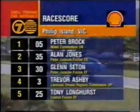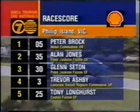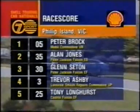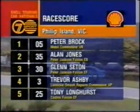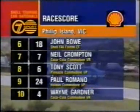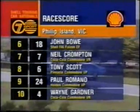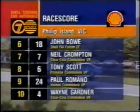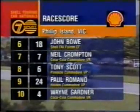Let's check out, with the race declared on lap number 13, the finishing order. Peter Brock declared the winner of the first leg here today. Alan Jones places second in the Peter Jackson Falcon. His team partner Glenn Seaton third. Then it's Trevor Ashby in the Lansvale Smash Repairs Commodore. Tony Longhurst fifth in car number 25. Sixth place going to car number 18, John Bow, the Shell Falcon. Seventh to car number 7, Neil Crompton, the Coke Commodore. Eighth place to Tony Scott in the Pinnacle Motorsport Commodore. Ninth to Paul Romano, the Holden Commodore. And rounding out the 10, Wayne Gardner, car number 4.